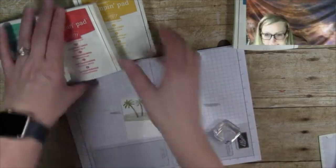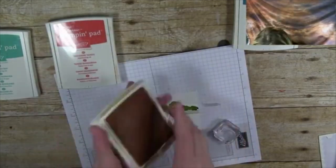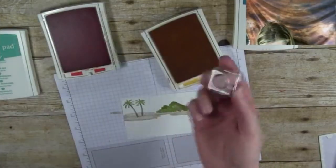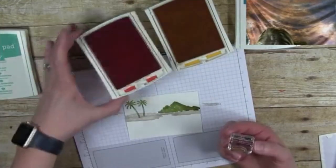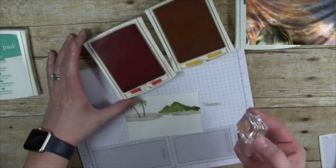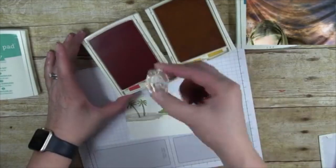Here's my sun, and to give it some real depth, I'm doing a rock and roll technique. This is kind of an old-fashioned stamping technique, but if you're new, it's fun. So I'm taking my sun, and I'm going to ink it up really good in Crushed Curry, and I'm coming over here to Tangerine Tango. Which orange is it? And I'm going to just roll around the edge.